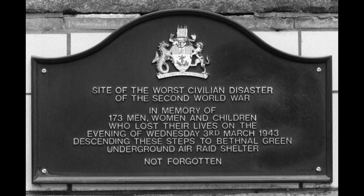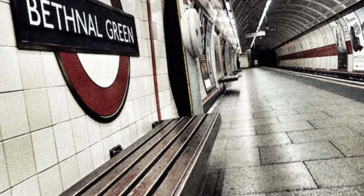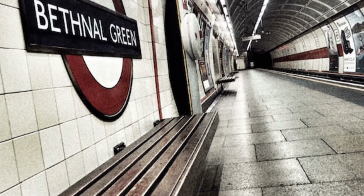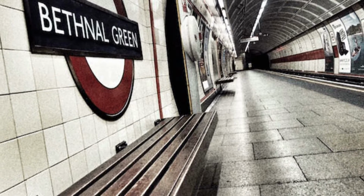173 people, 27 men, 84 women and 62 children, more than the victims of the Paddington, Moorgate and King's Cross disasters and the 7th of July bombings combined, died of asphyxiation in the stairwell at Bethnal Green Station. The terrible night and the sheer horror and scale of the tragedy has, it seems, left an indelible imprint upon the very fabric of the station, as the station supervisor in 1981 found out to his cost.